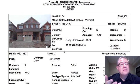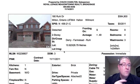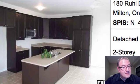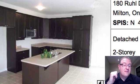Rule, this is another Spirit plan. It's like Plan 12 or Plan 13, just over 2,500 square feet, very similar to the Wood Lily model, and it's at $584,900. Nice looking kitchen, but keep in mind, do you have to buy appliances?